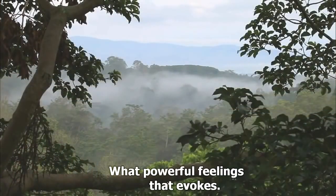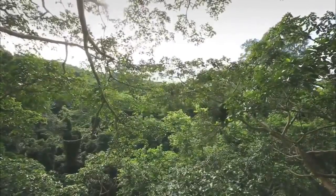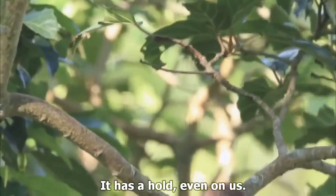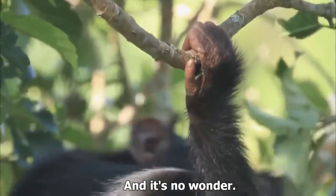Home. What powerful feelings that evokes. And a nest is a place of such ancient origin, such promise for the future. It has a hold even on us. And it's no wonder.